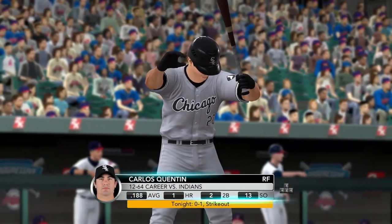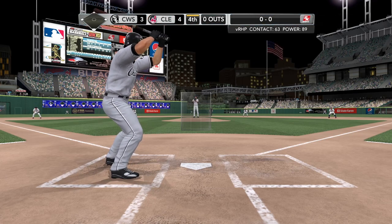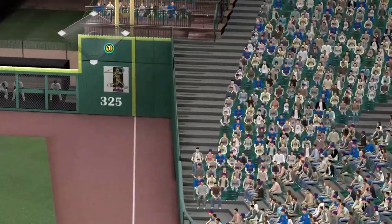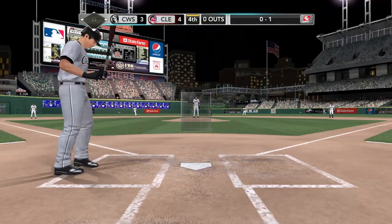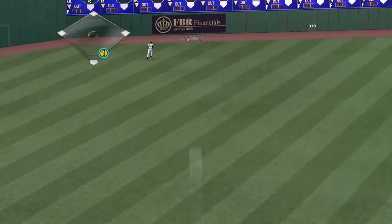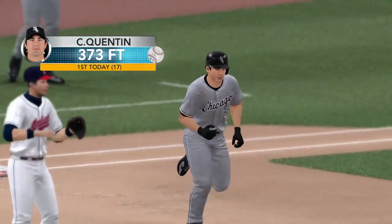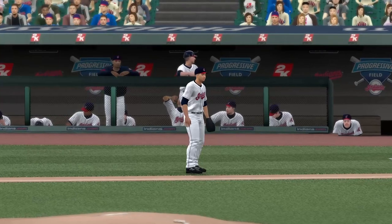Leading it off, Carlos Quentin, 0 for 1 thus far. Number 20, Carlos Quentin. First pitch to Quentin. A fly ball. And a foul ball. That ball is belted deep to left center field. Ball is on its way. And they're happy to tie that one up. Back to an even ball game with that solo shot.